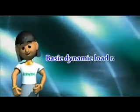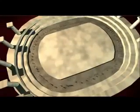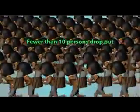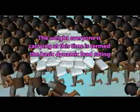Basic dynamic load rating. Let's use an example to explain this concept. Suppose 100 runners are carrying heavy objects in a marathon, and they run 1 million laps around the track at the same speed. In this marathon, at least 90 athletes must complete the full race, and fewer than 10 persons can drop out. The weight that everyone is carrying is termed the basic dynamic load rating.